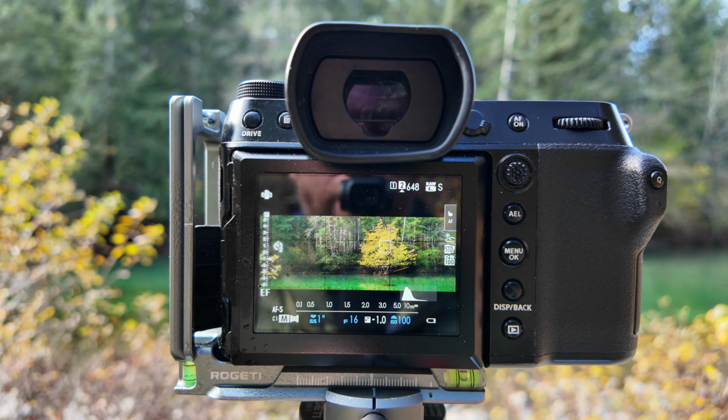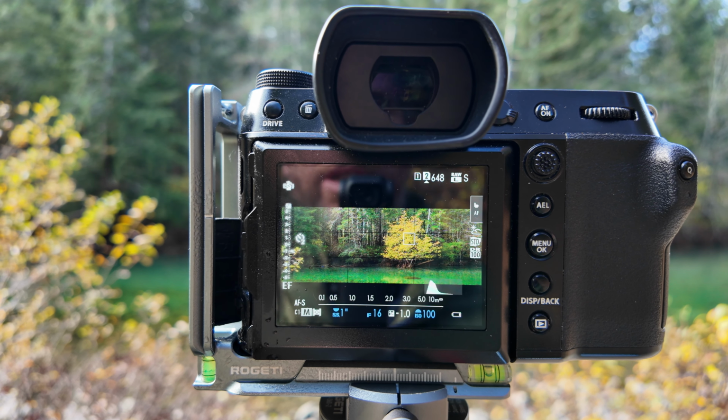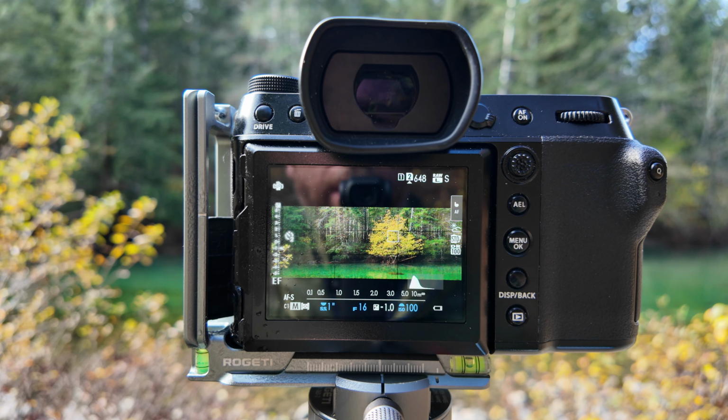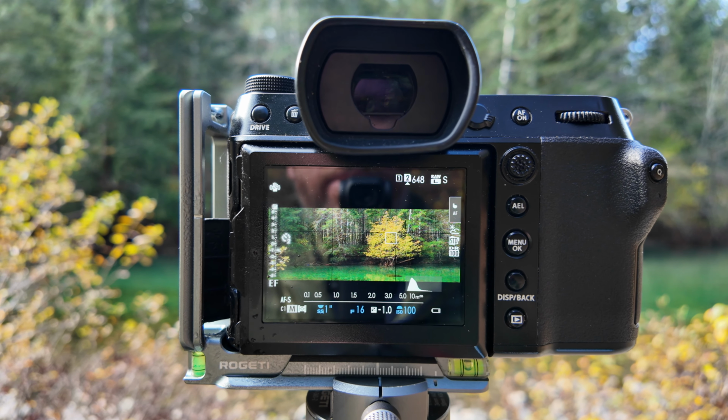So with that in mind, I'm going to grab this shot, ISO 100. I've got a second exposure because I've obviously got the polarizer on the front to make those colours richer and more saturated, and an f/16. I'm going to grab this shot now.